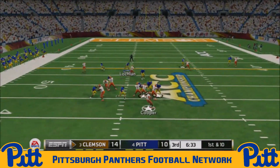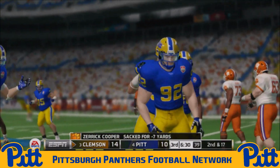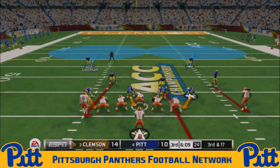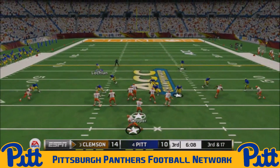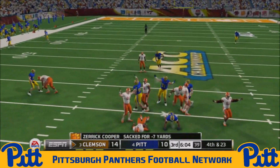Cooper back to pass. Pitt bringing some pressure, and it's going to get to him. That's Ronnie Baker off the edge, the junior defensive end from Maine, bringing down Cooper. Sets up 3rd and 17. He's back. He's going to be hit and sacked.